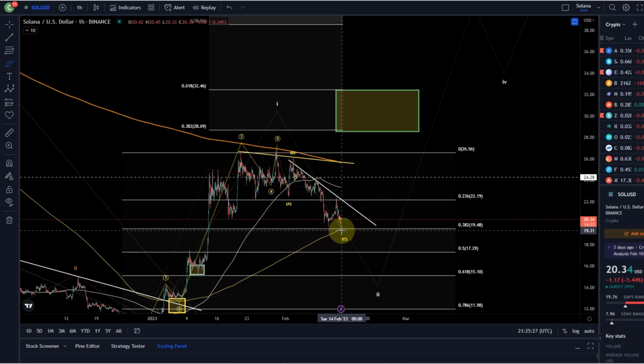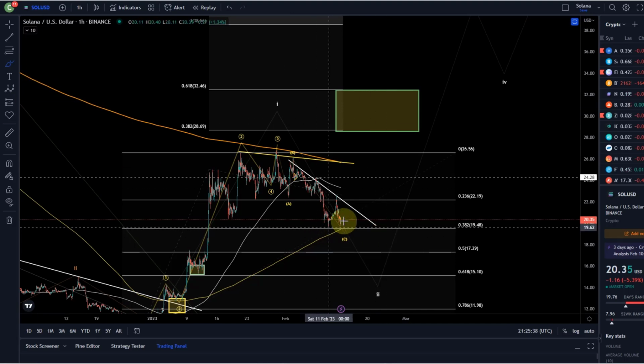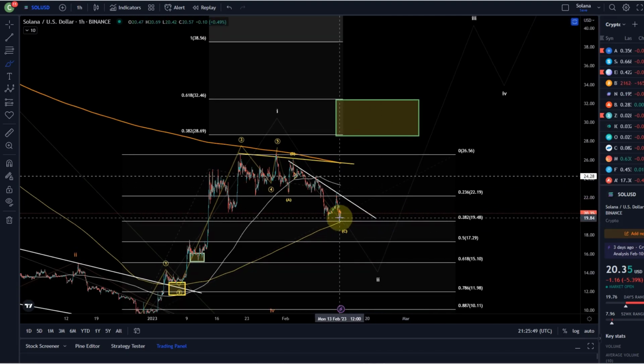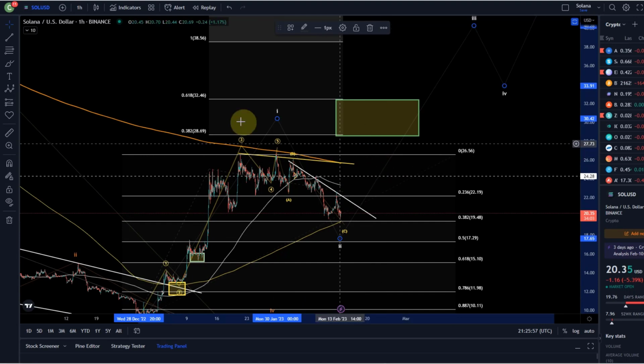Key support here is, of course, the 1950 level, the 38.2 fib. That's also where you can see here the yellow line. I think that's the 50-day moving average. Yeah, it is. So quite a relevant support level, which provided support already down here on the 6th of January. So let's see if we bounce off here and then move up. That's certainly a possibility. And then the question is, however, is this already the wave 2 low? If it goes up from here, I would rather say no.